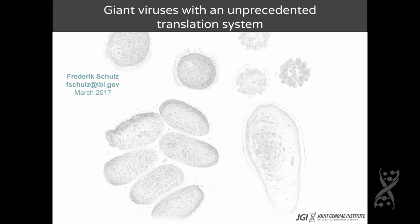As we just heard, it's about a novel group of giant viruses which we discovered in metagenomic data. And this particular group of giant viruses is pretty outstanding, as they encode for many more genes potentially involved in translation than any other virus known to date.